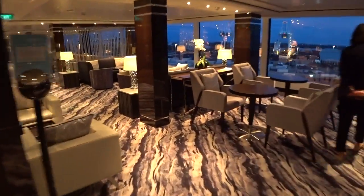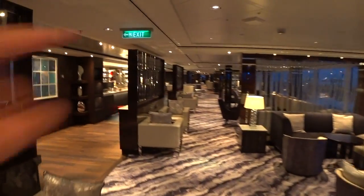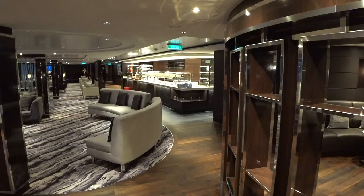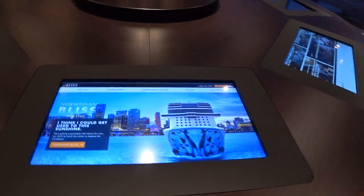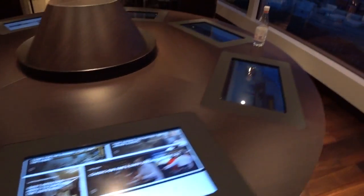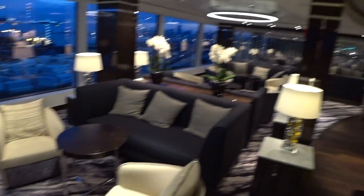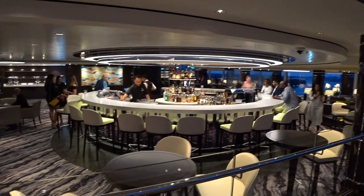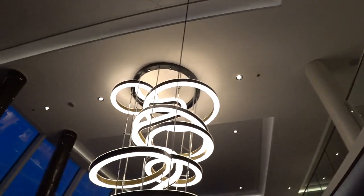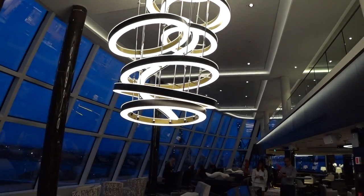Now we're one deck below the buffet. And this is the observation lounge, which is absolutely huge. So it goes from the forward elevators all the way down there to the front of the ship. So they do have a little buffet down here in this area. And they have these cool little information tables. So the Norwegian Bliss will be based in Alaska in its first season here in 2018. And you can just log right onto the websites, get info. Having a private function that's just getting over with here in the observation lounge. Observation lounge bar. We're just right up there a few moments ago. Another shot of the cool chandelier.